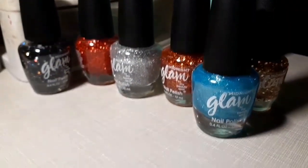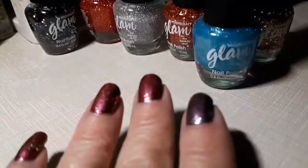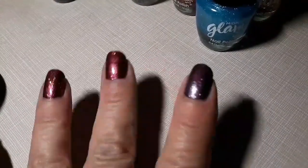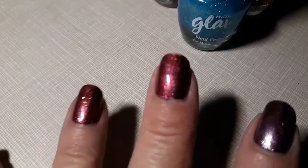Yes, so unfortunately, the nail polish is kind of crappy. It's actually more than kind of crappy. So I just painted over the nail polish I already had on. The blue is the only one that has even a tint to it, and it's got some little tiny blue metal flakes in there. The red, just a little bit of red metal flakes.